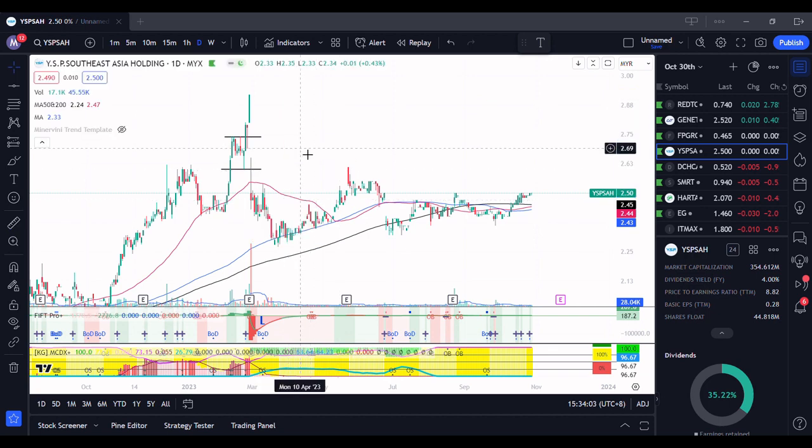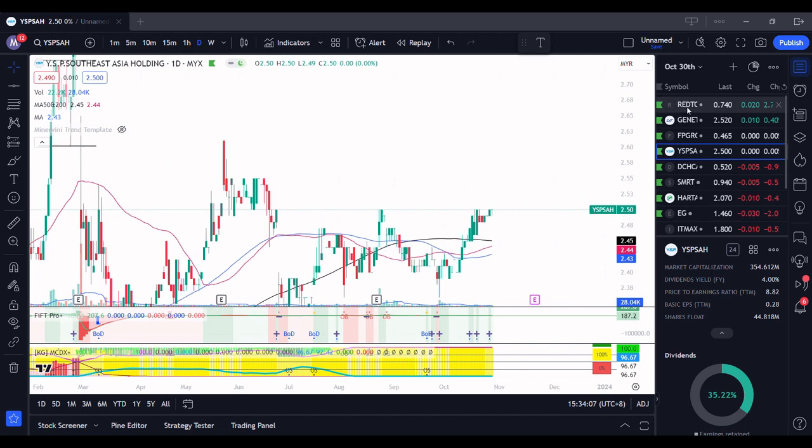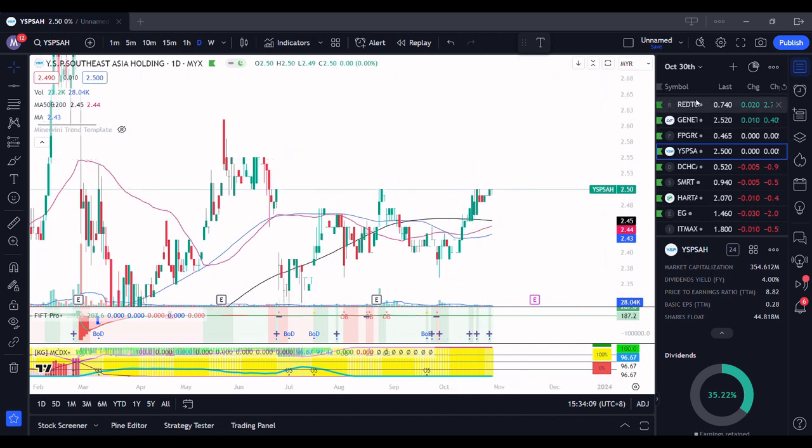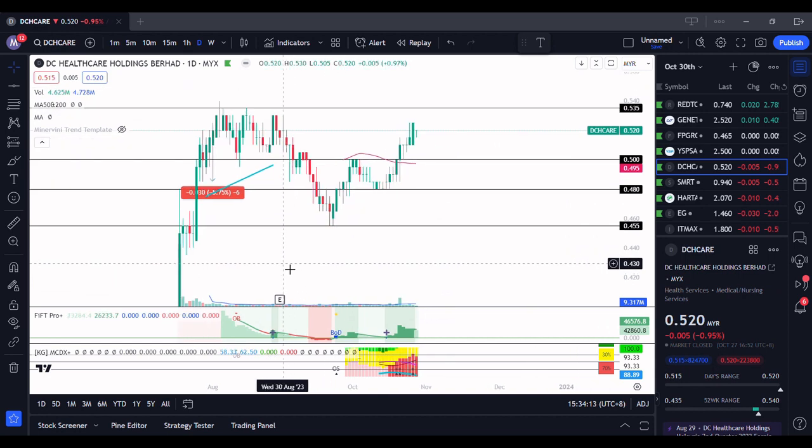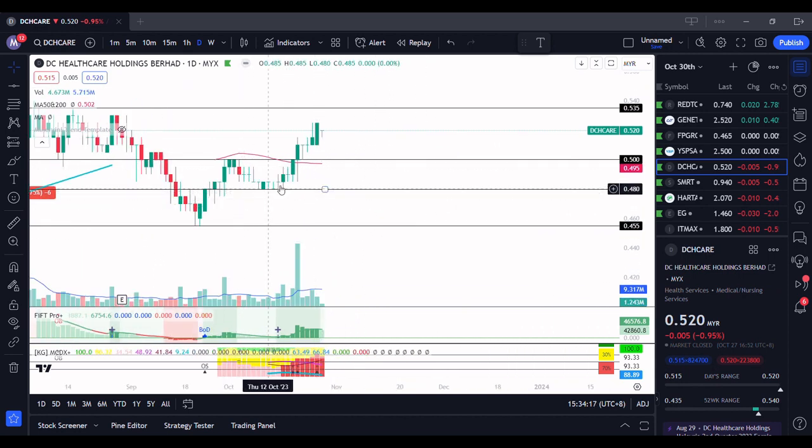15%. Okay, because it's only 44.81 million. It's a very thinly traded stock lah. Okay, now next, Dchcare. This stock is strong. Okay, in a bear market, it's still like, you know, green every day.